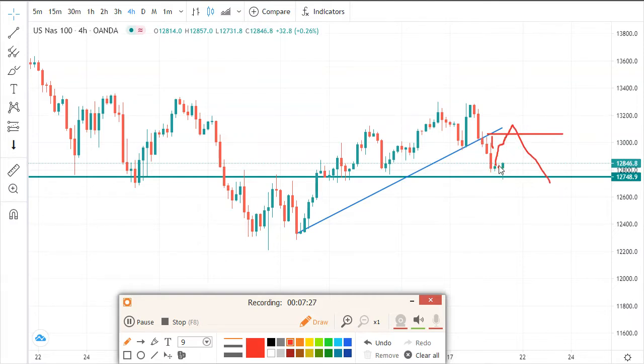So if maybe you placed your buy here, it means you'll also think about this area. You can just lock your profit and see if maybe it will break this resistance from this point.